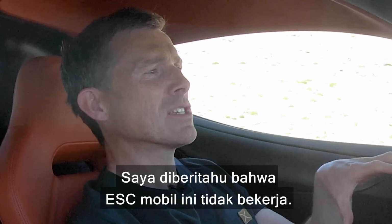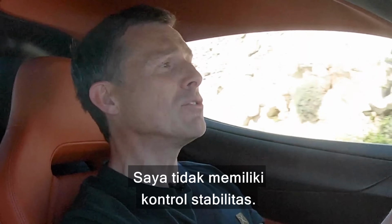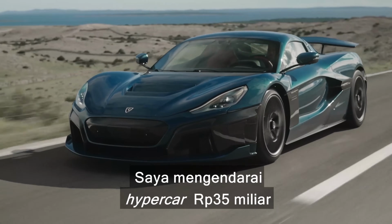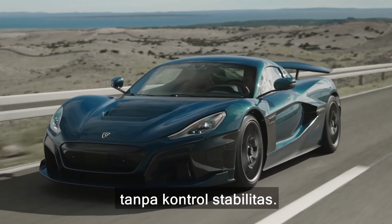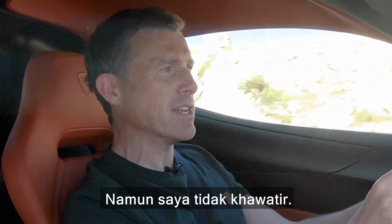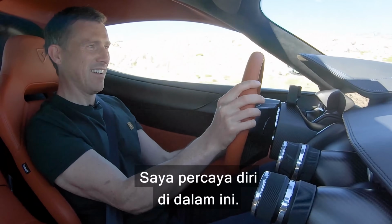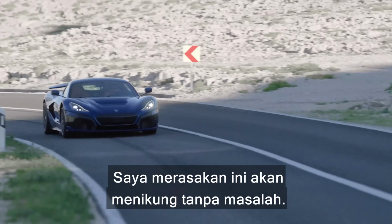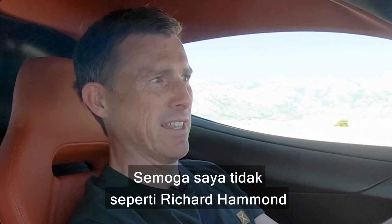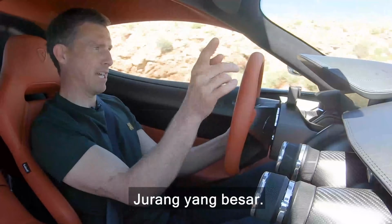Now I was told that this car's ESC isn't working. I do not have stability control. I'm driving a €2 million hypercar without stability control. Yet, I'm not worried. I've got confidence in it. I just feel like it's going to go around the corner, no problems at all. Hopefully I don't Richard Hammond it though. There's a big drop down there. Big drop.